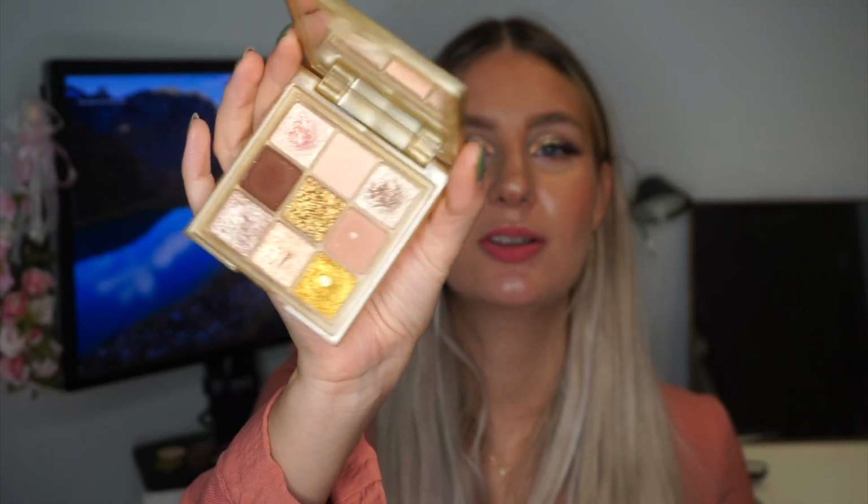So moving on to the next project, we have my palette. I'm currently working on a couple things in there. My main palette at the moment is the Gold Obsessions palette from Huda Beauty. And this one I'm trying to finish every single shade in. So this is what it currently looks like.